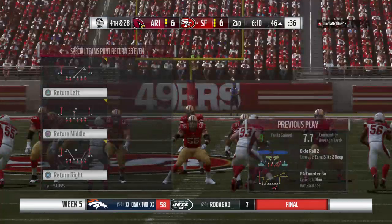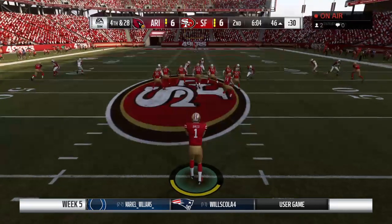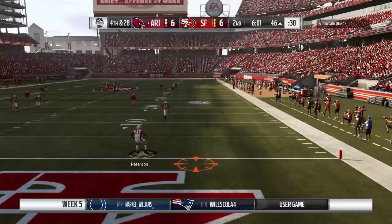3rd and long, defense with no fear. They brought the pressure. Zero fear at all. That means they feel really good about the guys who are going to cover. But the biggest one is they think their pressure will get there before he has a chance to find an open receiver.